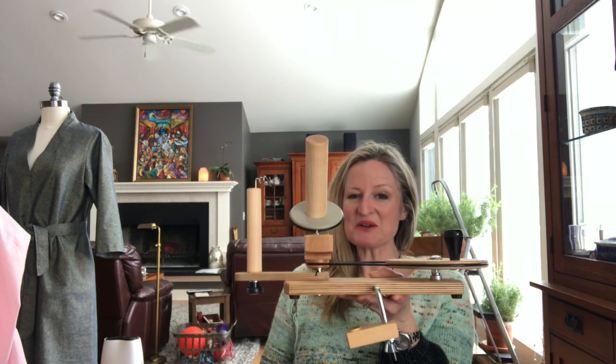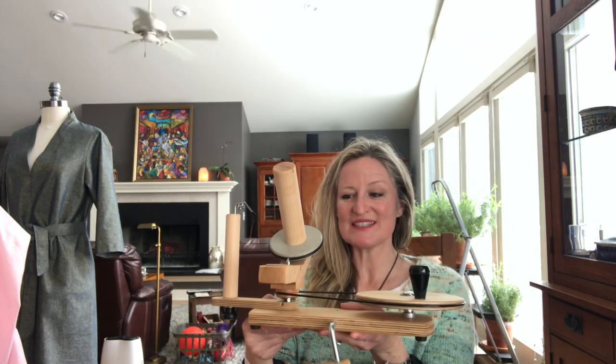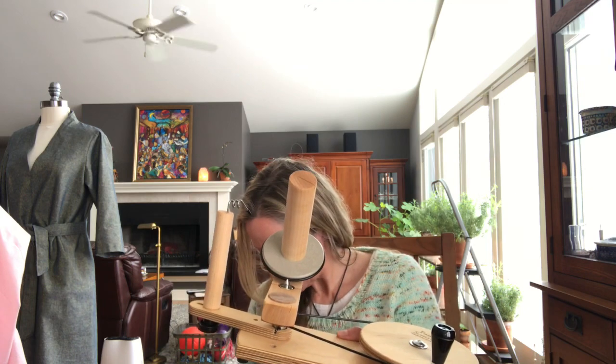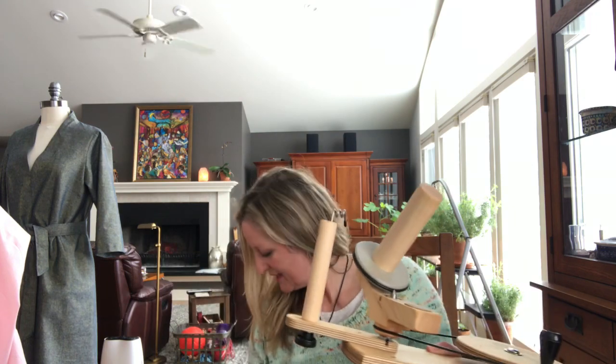So this was my Christmas present. It is amazing. It's wonderful. It's a pleasure to use. Okay, no, you cannot have my yarn label. Out! She took that from the middle of the ball. Go, get out.